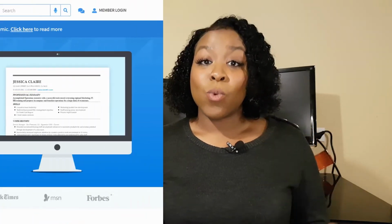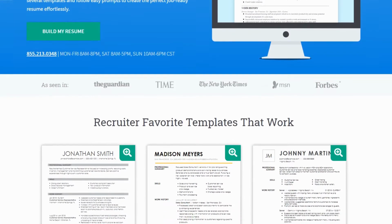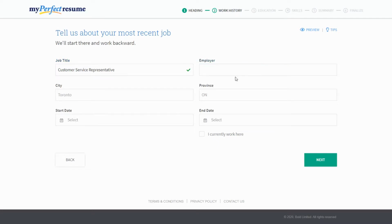And that's where My Perfect Resume steps in. This website will help you come up with language to describe your work experience in a professional sounding way. How this works is that you sign up, choose the job field you're in, and then My Perfect Resume comes up with pre-written bullet points for you.